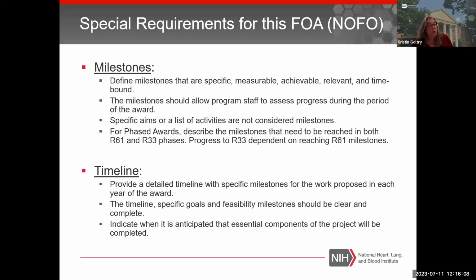And for the phased awards, you would have an R61 set of milestones and an R33 set of milestones. And your progress to R33 depends on if you have reached your R61 milestones. So your milestones will be an important component of your application. The timeline, of course, will incorporate your milestones, and the specific goals and feasibility milestones should be clear and complete. Next slide.